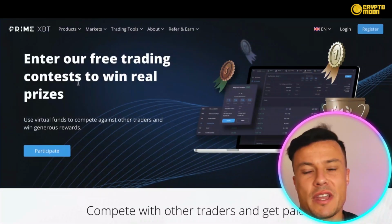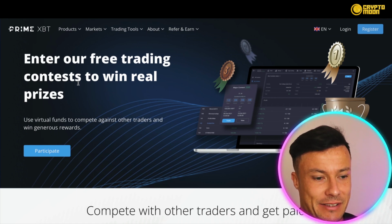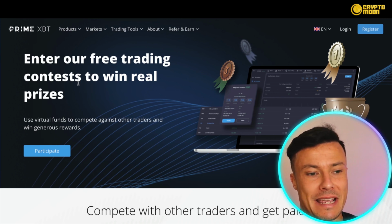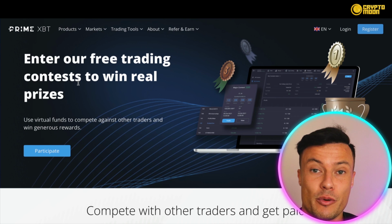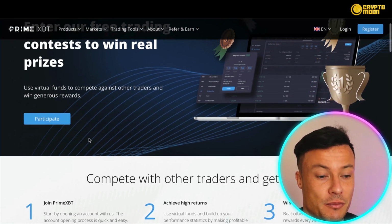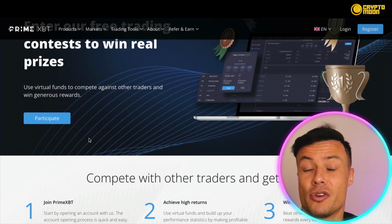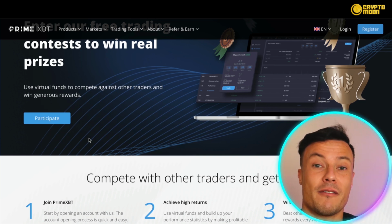Now, another cool thing about trading, it can be a bit of a lonely world in the world of a trader, as I have experienced quite often. But what's cool is you can interact with other people in trading communities and also take part in contests to win real prize money. Use virtual funds to compete against other traders around the world and win generous rewards. Now, virtual funds means that that money is actually not even real money, and it's basically risk-free, but allows you to still compete for real funds.